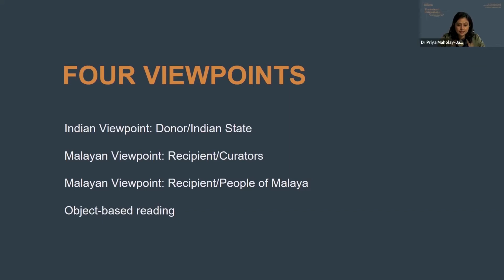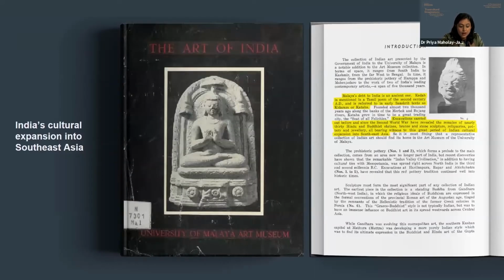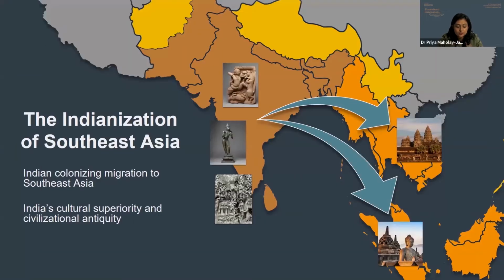So let us consider the first viewpoint, i.e., an Indian state-backed perspective. Now, the 1959 exhibition catalogue suggests India's cultural expansion into Southeast Asia as both a backdrop and a rationale for the donation. This rationale, as many of us know, aligns with the Indianization of Southeast Asia, a theory which was actively advanced during the Indian independence movement.